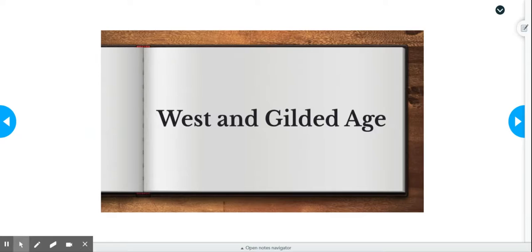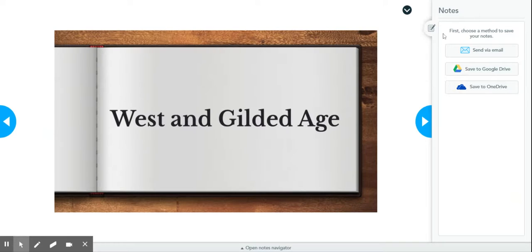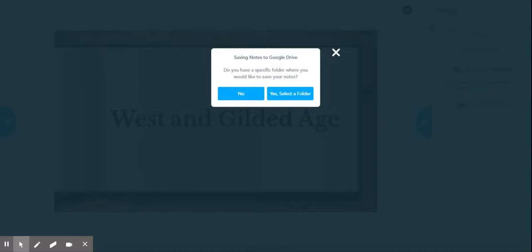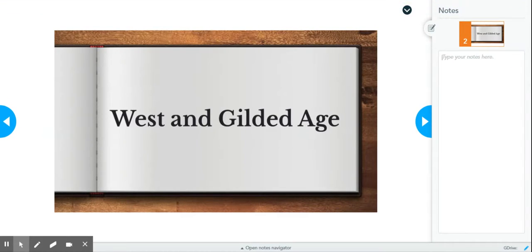All right, just to give you a little information right here, if you want to save any notes, you can do it right here. You can just tell it to save to Google Drive. Okay, you're going to pick which account you have, you allow it, and then you can type any notes that you need here. Okay, so my notes, and then you can close it if you need to. All right, and then we click next.